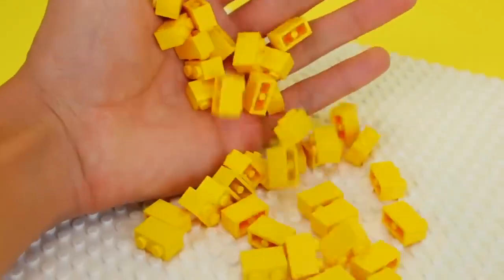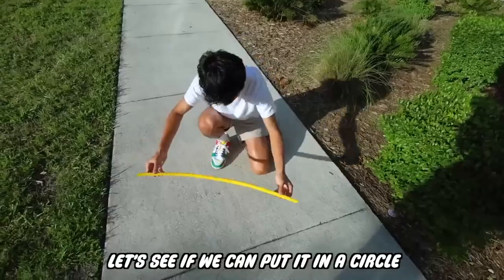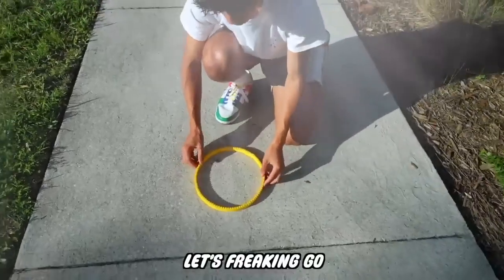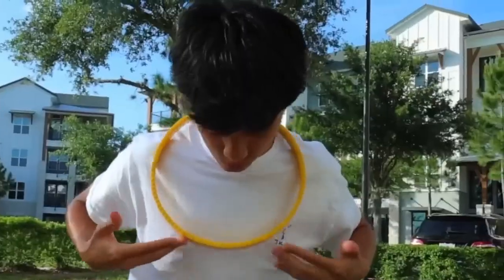Another thing you can do with bricks is build a giant line out of them until it actually becomes flexible. Let's see if we can put it in a circle. Yes, let's freaking go. It actually works. This feels so illegal right now, guys. It also makes a nice piece of jewelry on my neck.